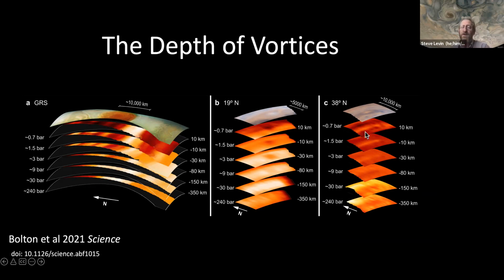And then these are a couple other examples of smaller storms where you see similar things. Here's one that fades away where we can see it, and here's one that continues as deep as we're able to see.